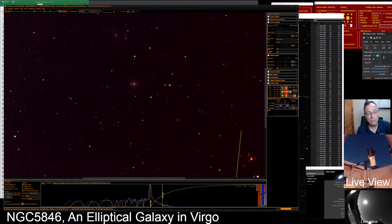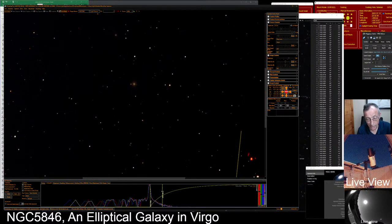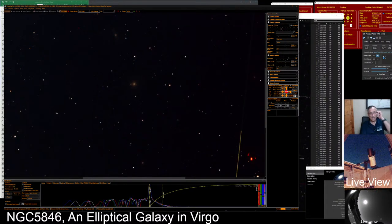There you see it. That's 100% of our camera. Now you notice we're not seeing that hot green pixel over here, and we're not seeing the hot green pixel here because the new dark has told SharpCap not to pay attention to it. Now what we are seeing here is a satellite trail that got captured, and I don't know what that is.